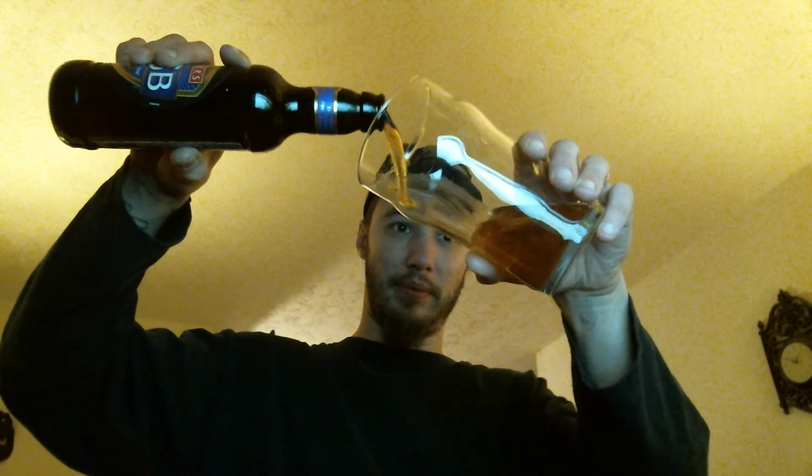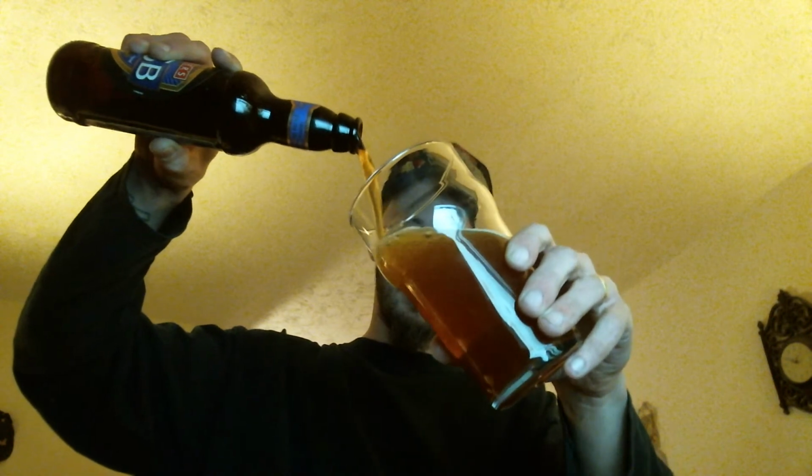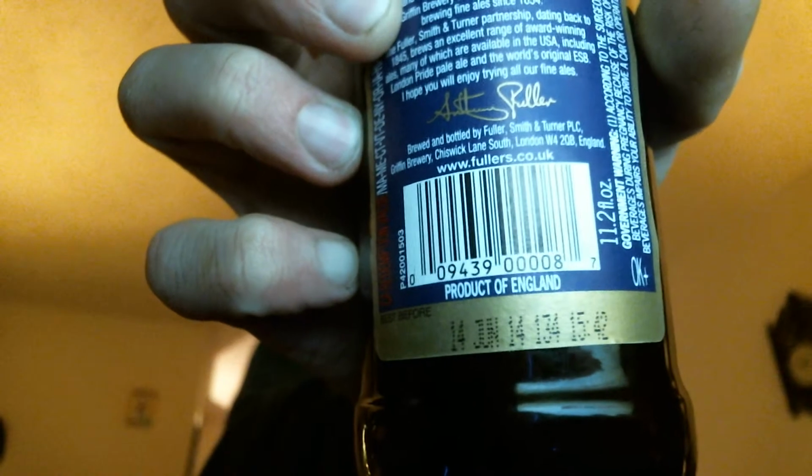Looks okay bottle wise, but let's do a slow pour. Looks all in well. And it even had a freshness date on the back of it. I don't know if that's going to come in for you there. Look at it. Did come in. 14 June 14. So the bottle, it's still pretty good, man. I figure this is only one of those. It's only an 11.2 ounce.